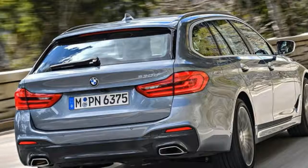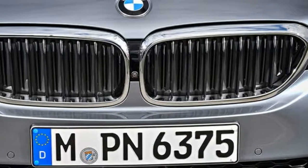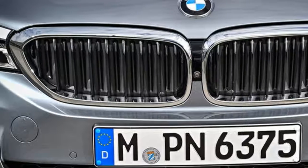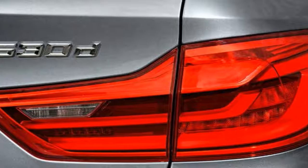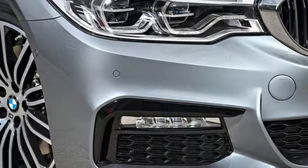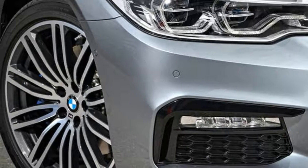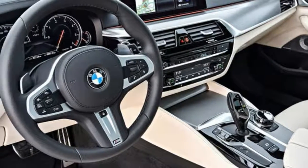The reason for the payload gain is simple enough. Alongside now standard self-leveling air suspension at the back, BMW has cut up to 100 kilograms from the previous model's kerbweight thanks to a more sophisticated mix of materials in the 5 Series' new platform and body. The tailgate is now made of aluminium, for example. Predictably, the weight loss results in wider efficiency gains.